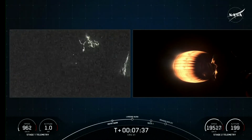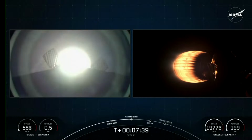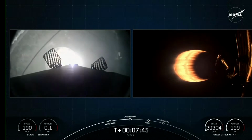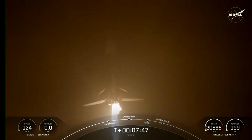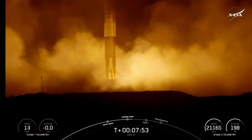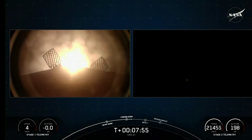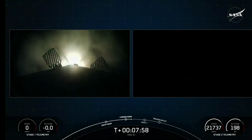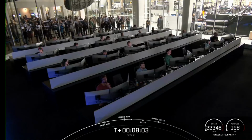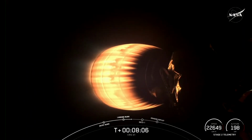Stage 1 landing burn. There is the start of the stage 1 landing burn. Stage 1 landing leg deploy. Stage 1 landing confirmed. What a beautiful view of that thermal guidance, first stage landing. And with that landing marks SpaceX's 360th recovery of an orbital class rocket, including the first stage landings for Falcon 9 and Heavy.